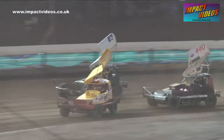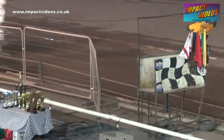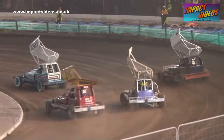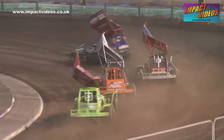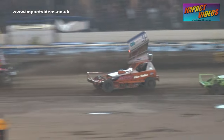Your new race leader, so 463 from 307, 215. Close, and it's half distance for this race. Now, ground game though. Oh, my Lord, look at Dan Johnson there on the back of the 22 car. Willis going backwards down the back straight.